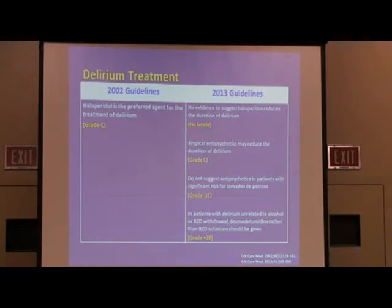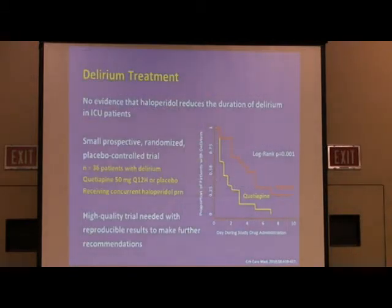Now on the treatment, haloperidol is the preferred agent for treatment of delirium. They followed the steps of the 1995 guidelines. In 2013, now they've made multiple statements. They say no evidence to suggest haloperidol reduces the duration of delirium. None. Atypical antipsychotics may reduce the duration of delirium, as we'll get to in a second. But they do not suggest antipsychotics in patients with significant risk for torsades. That's common sense. And in patients with delirium unrelated to alcohol or benzodiazepine withdrawal, dexmedetomidine rather than benzos should be given. So who here in their ICU uses quetiapine on a daily basis for their delirious patients?